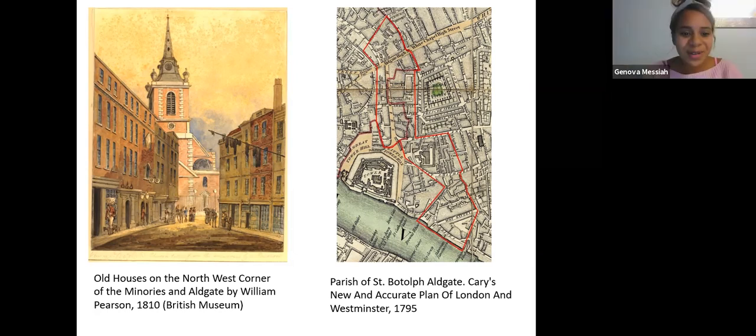So here we have St Botolph's without Aldgate on the left-hand side. And this is an illustration from 1810.